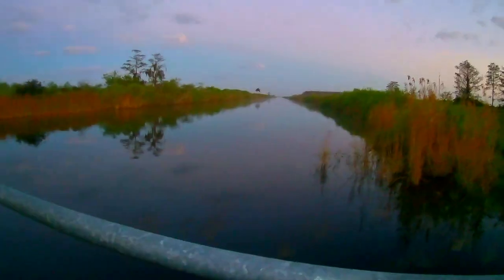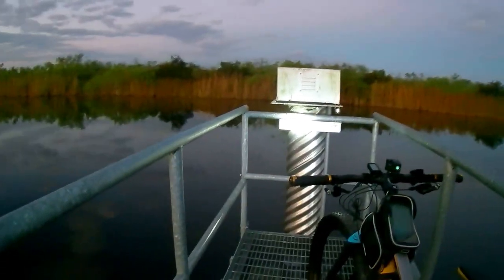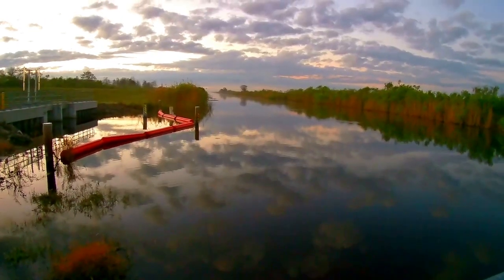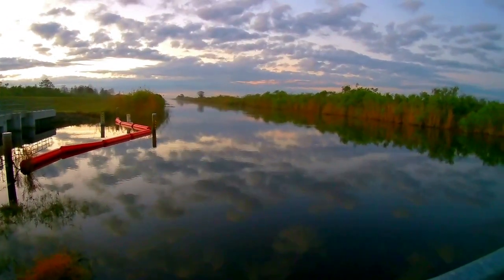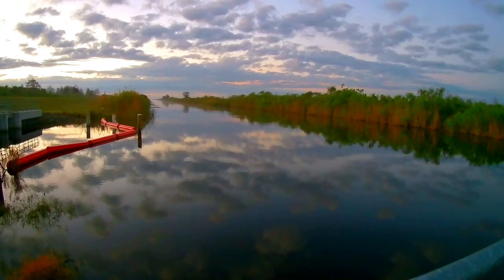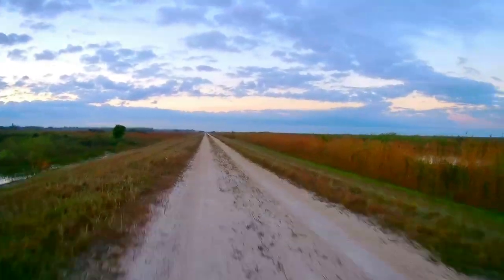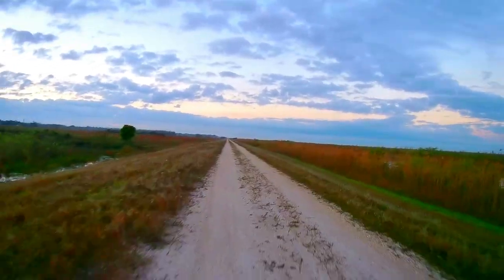So I took a pit stop. I thought I was recording to get over here, but this is a little walkout. Get an idea what this canal looks like. Probably like 100 million gators in here. All right, almost to my destination point. Should be Levee Road and Boynton Beach.